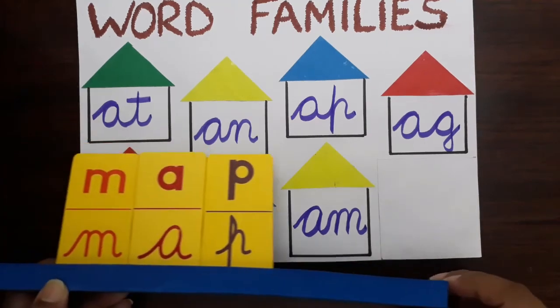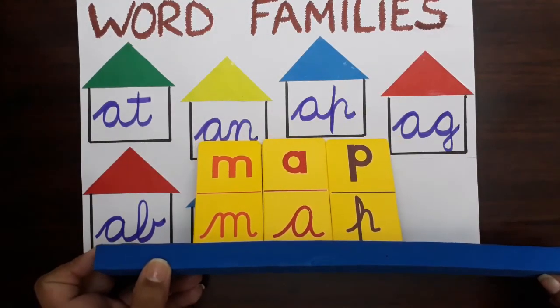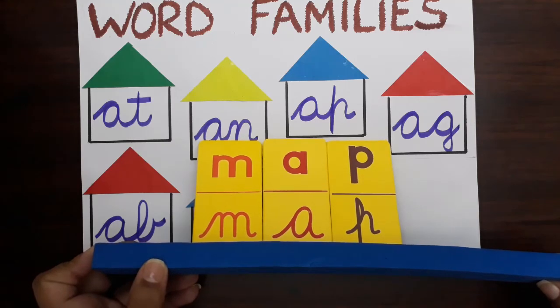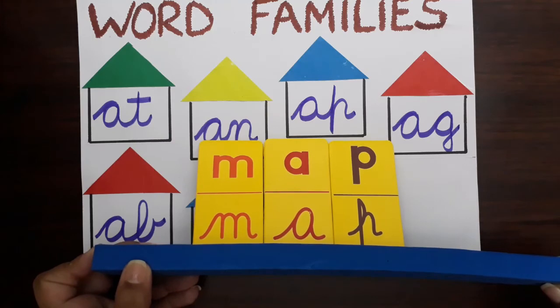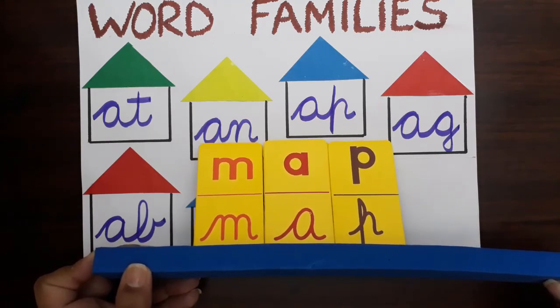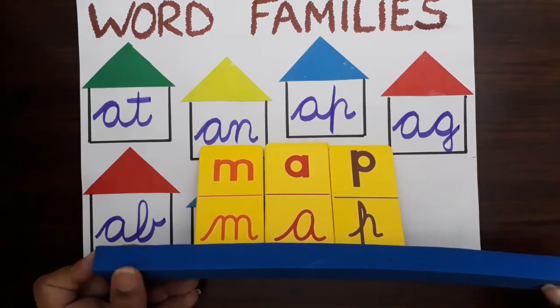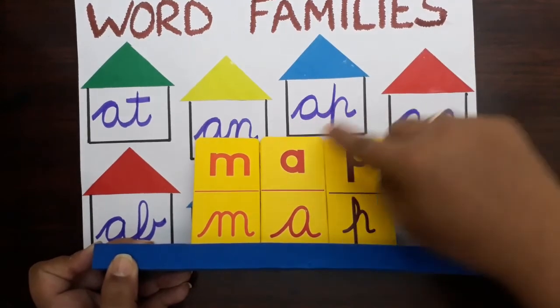Oh, then which is my house? Where is my house? Is it here? Knock, knock, knock. Please open the door. First, tell me, do you have ap? Spell out your name. I am M-A-P, map. Great, you have got ap in it. You can come inside. This is your house. Please come inside. Yay, I can enter. This is my house. Ap and ap.